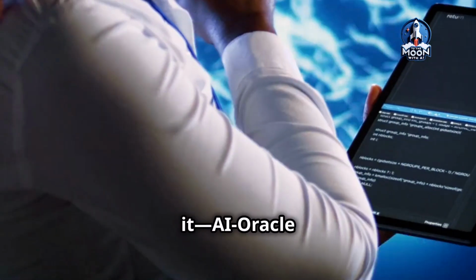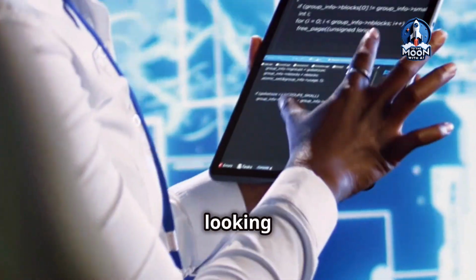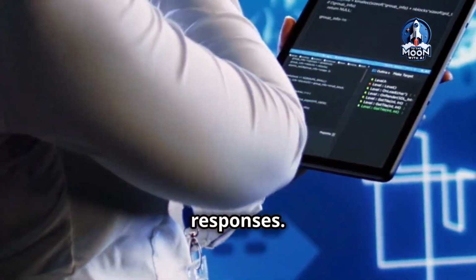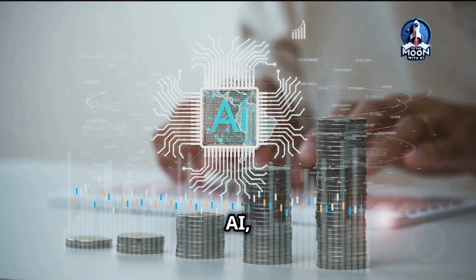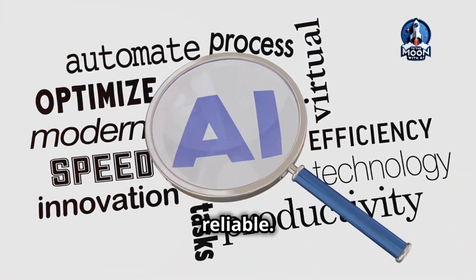So there you have it. AI Oracle is the ultimate AI tool for anyone looking to get the most accurate, creative, and reliable responses. Whether you're building a complex AI project, working on research, or just exploring the world of AI, this tool is here to make your work faster and more reliable.